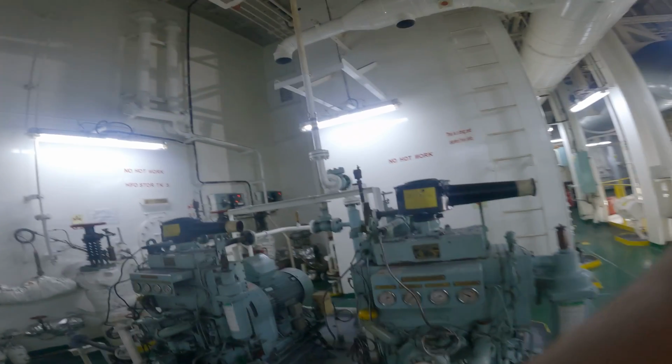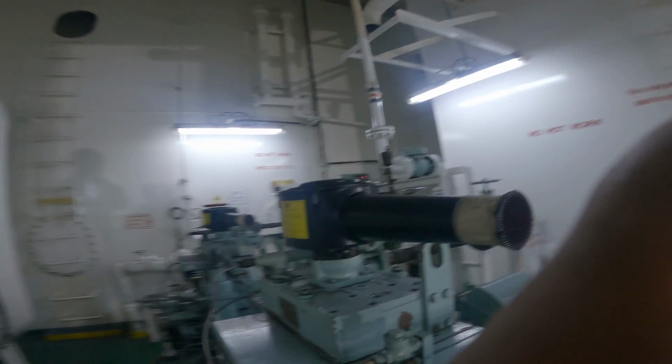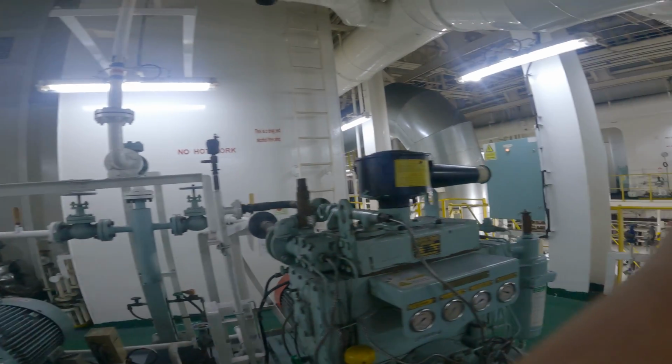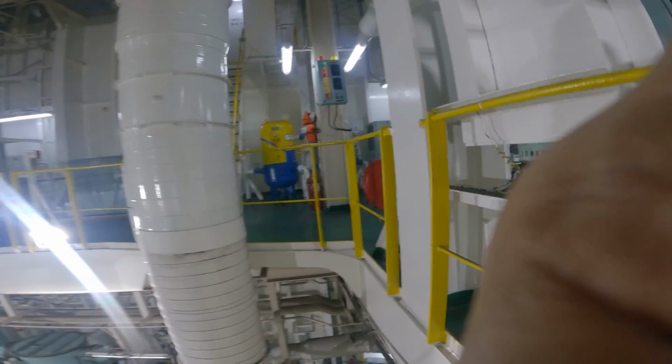The big bottles on the left hand side that we just passed are our main air bottles, which go to the main engine. Right in front of that are the two compressors, the main air compressors. Everything on the ship comes in twos, because if one fails or you're carrying out maintenance on one, the other will be a backup.